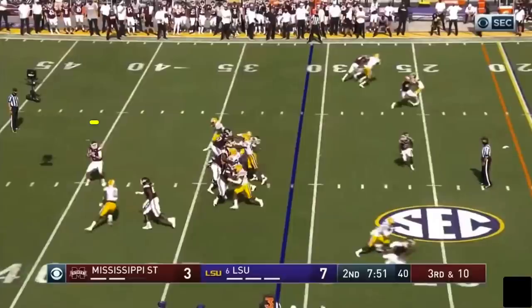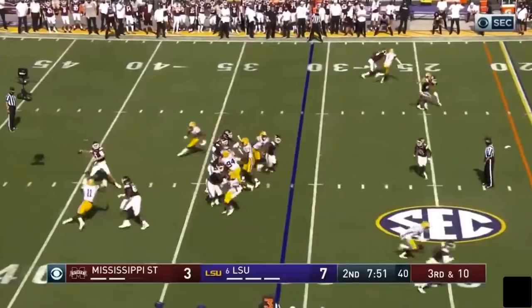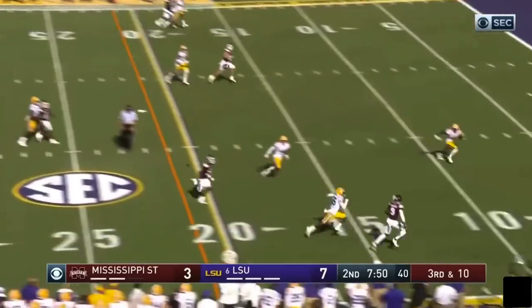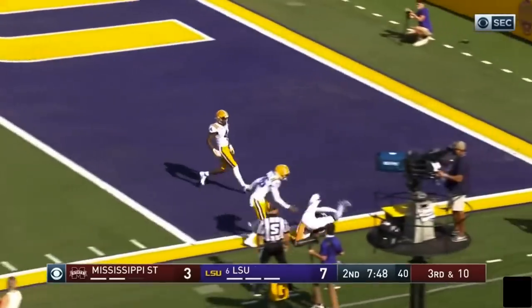The most impressive thing about the play is the accuracy of the throw when he's got another color jersey about to hit him, and he knows that every alarm in his head is going off right now. I'm going to get hit. I'm going to get hit. Yet he pays no attention, and it's delivered on time, and it's accurate. A little bit of rush doesn't affect the throw.